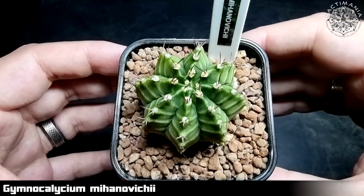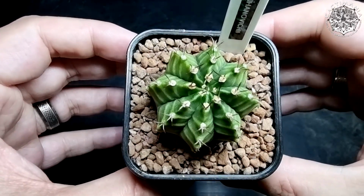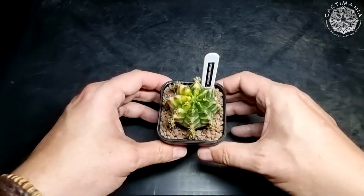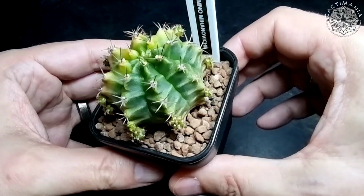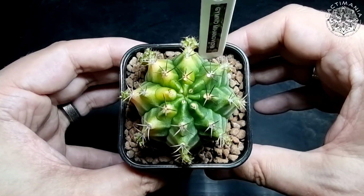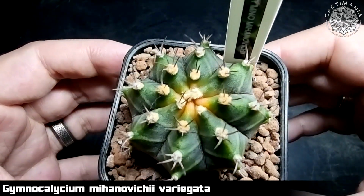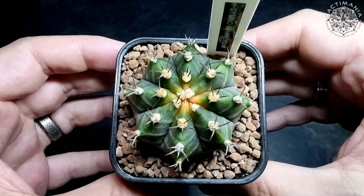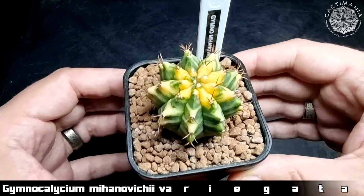And another Mahanovici. No variegation in this one, surprisingly. There is in this one though, and lots of babies on this one again. Another Gymno, some very slight variegation in this one. And the final variegated Gymno to show you.